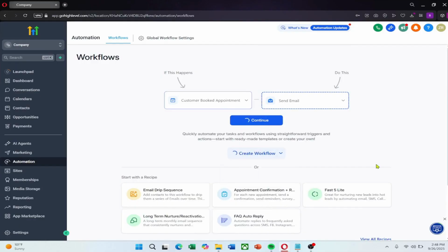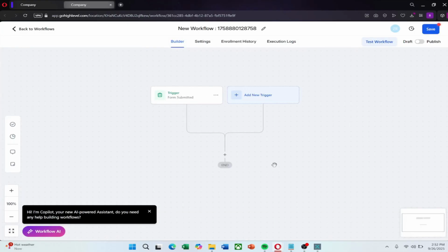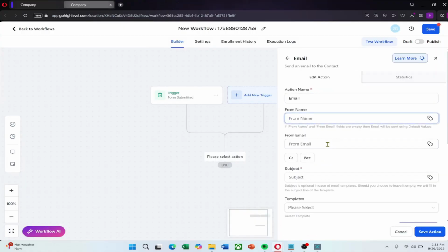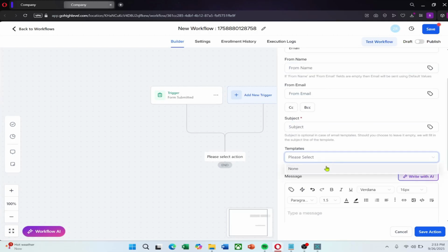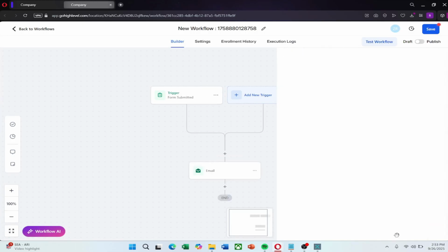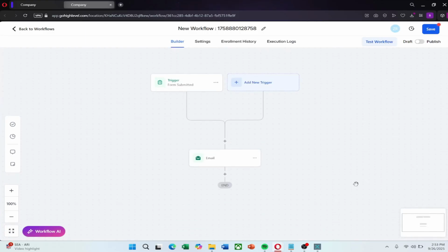Next is marketing. Instead of using MailChimp, you can send emails and text messages directly from GoHighLevel. You can broadcast to your list, set up drip campaigns, and create automated workflows. This means every new lead is followed up with right away without you having to lift a finger.